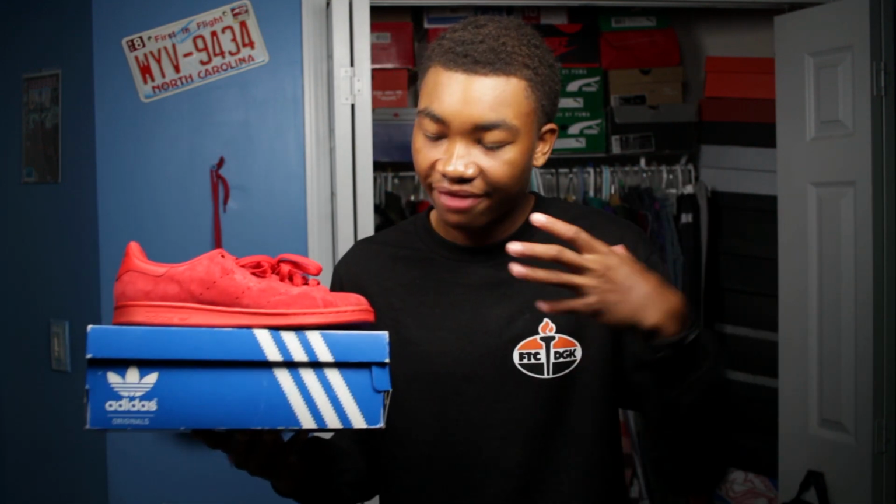But the one thing that's cool about Stan Smith is that the shoe is sleek. You can wear this shoe with practically anything. The quality is pretty decent for the price, and especially the price point. You can get this shoe at like $60, or you can get this shoe at like $70, or you can get this shoe at like $40 if you catch it on the right steal. So for number 10, I have no choice but to give it to the Adidas Stan Smith.